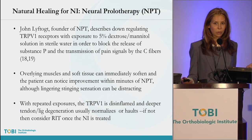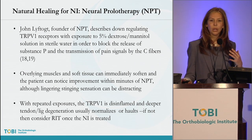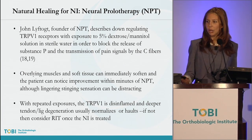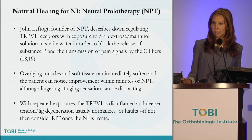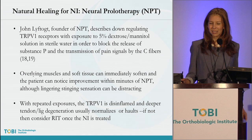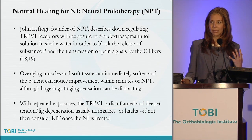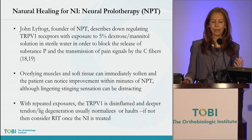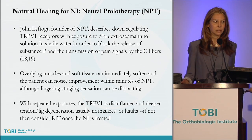Also, the beauty of neural prolotherapy is that when you do the procedure, you don't put any anesthetic in it. So you do the procedure, you target the affected nerves, usually it's the superior and inferior cluneal nerves in the back, and within 5-10 minutes, if it wasn't too painful for them to get the procedure, they can notice an immediate effect, and there's no lidocaine in these injections. So then you know right away that's the diagnosis, and then the treatment is more of these injections.